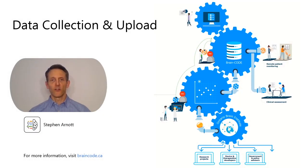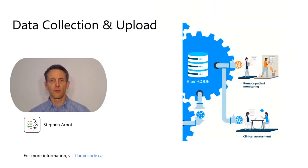ONDRI's data are collected over many years from across the province and are uploaded and securely stored in BrainCode, the Ontario Brain Institute's big data neuroinformatics platform. ONDRI takes careful steps to ensure its data are de-identified so that researchers and analysts won't know anyone's identity. This is the point in the process where we begin checking the data.